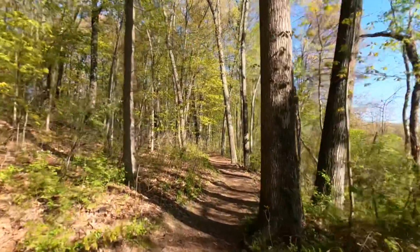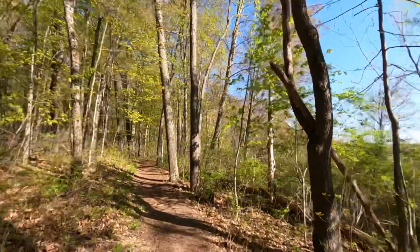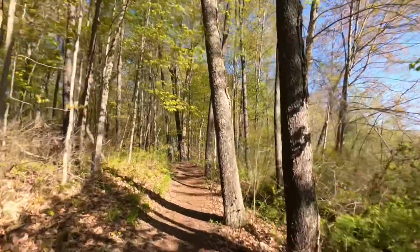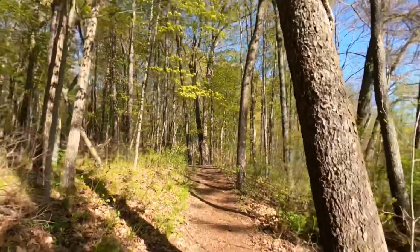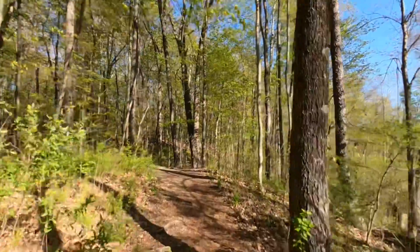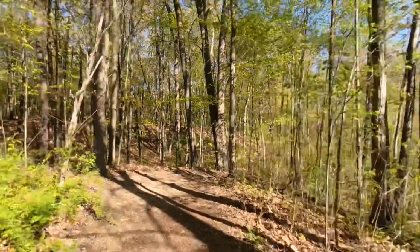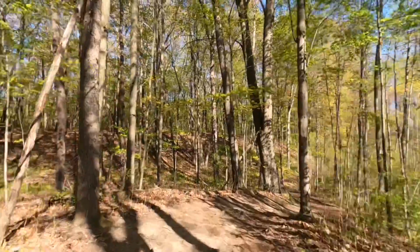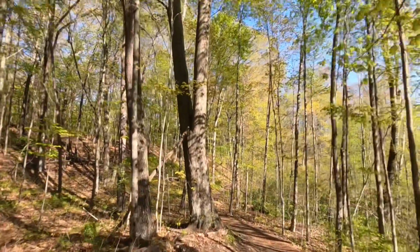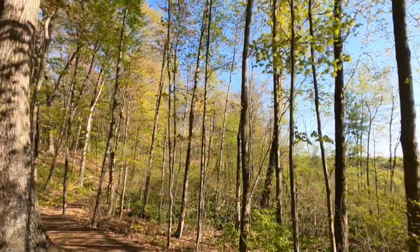There are quite a few ups and downs. They're not very long, but there are around 3 hills that are very steep and long. The trail is actually rated difficult. So, I mean, if you've hiked the Appalachian Trail, it's not really that difficult. But if you haven't hiked much at all, it is difficult, especially when you're carrying a backpack.